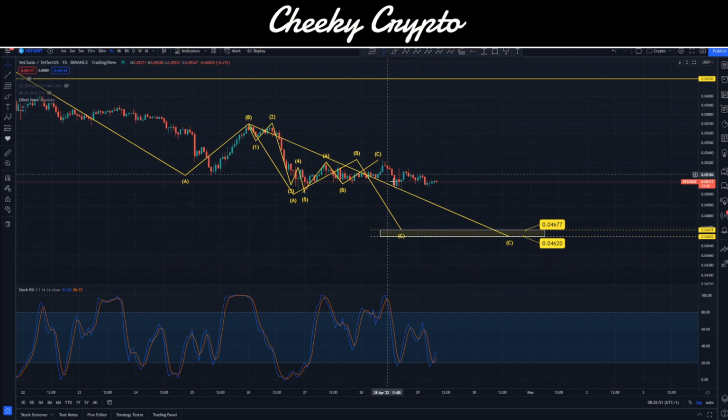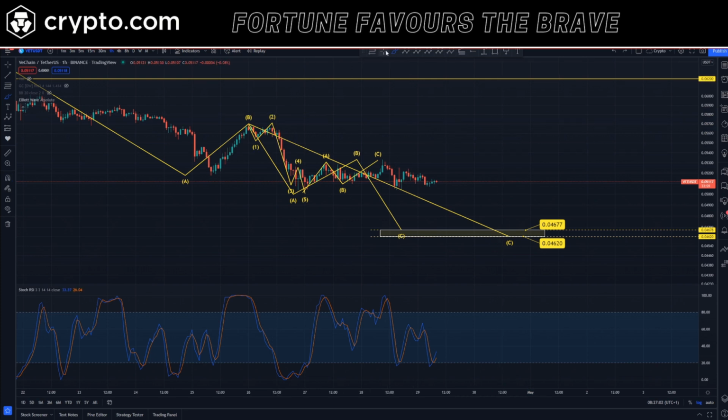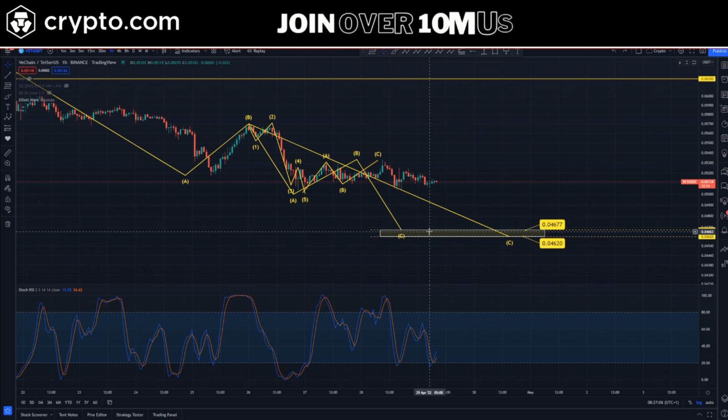As we have 5, 3, I would expect to have 5, because the corrective pattern for this would be a zigzag, which would be a 5, 3, 5, which is A, B, and C in total. So that's what I'm expecting to see here over probably the next 2 days. I wouldn't expect it to take longer than that. This is the hourly chart after all, and it should play out reasonably quickly.